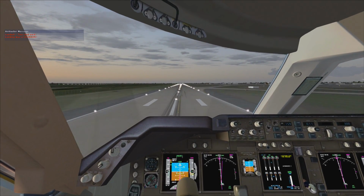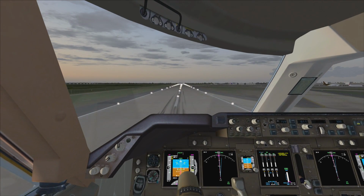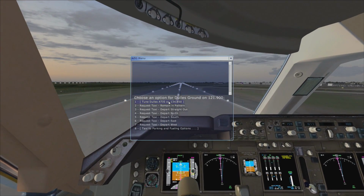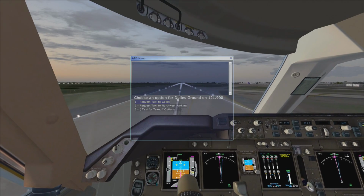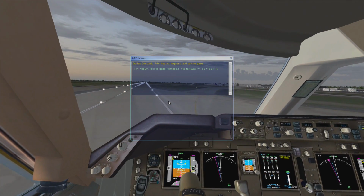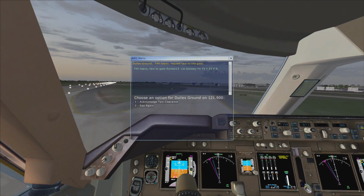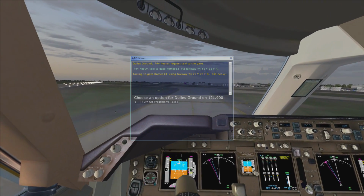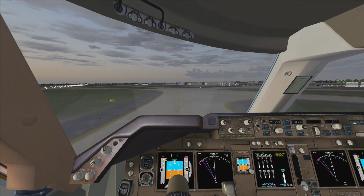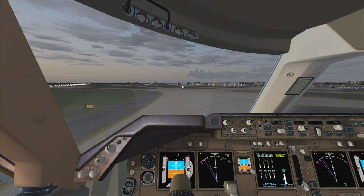Greaser. Haven't seen that in a while. 80 knots. That sounds like a long one. Taxi to 8 Romeo 13 using taxiway Yankee 4, Yankee 5, Yankee 2, Lima 5, Foxtrot Romeo 744 Heavy. What do you see there ahead of us? That's one of ours, MD-11, the FedEx.